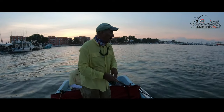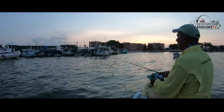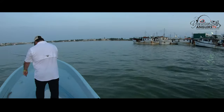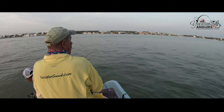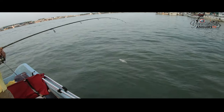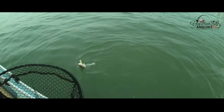Seen a lot of tarpon rolling here in this area, so we're targeting them this way. Fish on. I think it's a fish. Oh yeah, it is. Speckled sea trout. Are you serious? We're fishing for tarpon, and I just caught me a nice little speckled sea trout. All right, Gary will put this in the net and we'll let this one go.